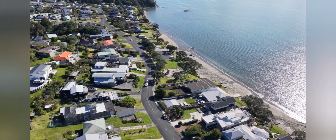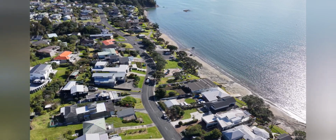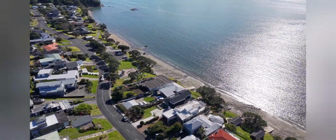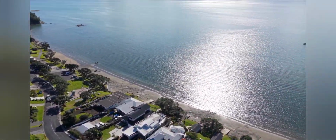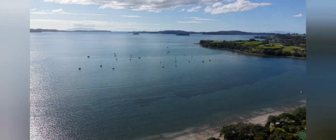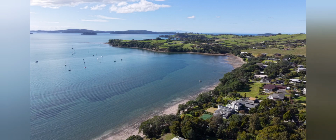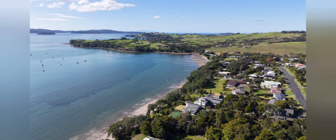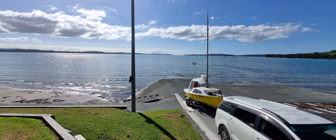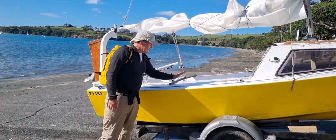This is Chris's playground, Algiers Bay, where we launch, and if we look out and up, you can see some of the inside area of Kawau Bay. Lucky us, we're going out in the beautiful blue sky today. The launch is a wide ramp and safe parking.